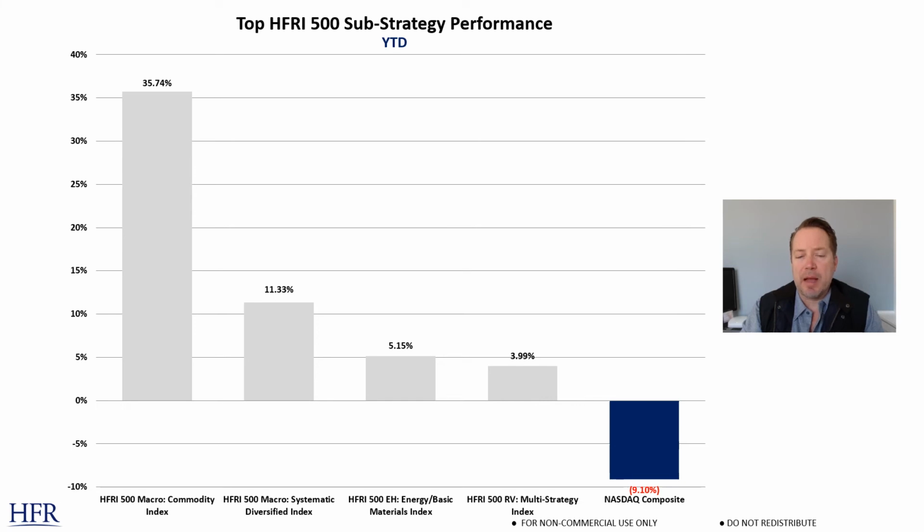And as I mentioned earlier, the Macro Commodity Index is fundamental discretionary commodity trading hedge funds. Similarly, we also saw a record quarter for the HFR 500 Macro Systematic Diversified Index, a gain of 11.33%. As I mentioned earlier, the CTAs trade not only commodities, but they also trade other assets, including equities, fixed income, and currencies as well. We also saw strong gains from the HFR 500 Energy Basic Materials Index, a little over 5%, and about 4% for the HFR 500 Multi-Strategy. Again, those all well ahead of the decline of the NASDAQ of 9.1% for the year so far.